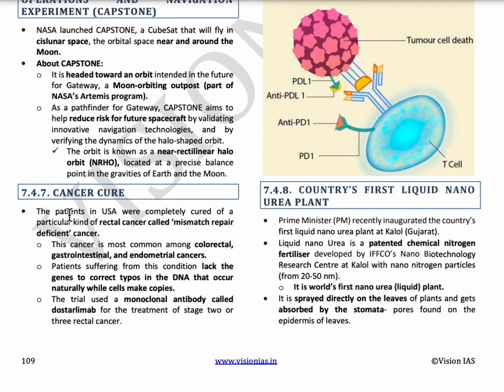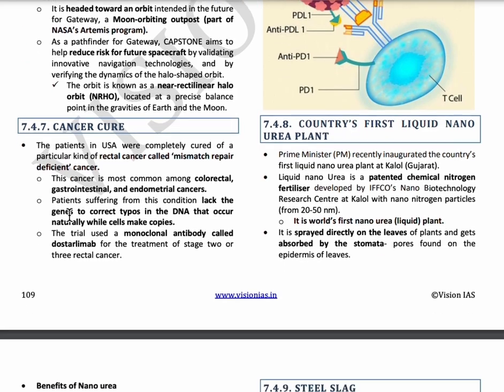The next topic is cancer cure. Many US patients were cured of rectal cancer called mismatch repair deficient cancer. The patients suffering from this condition lack the genes to correct types of DNA errors that occur naturally while cells make copies. They were treated with immunotherapy.